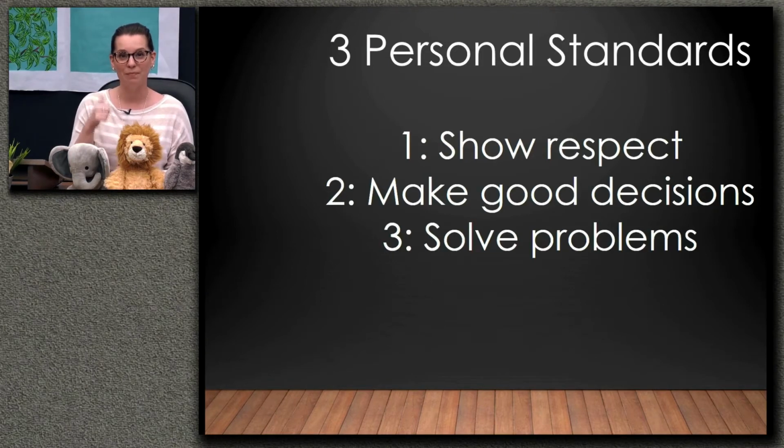Say these out loud with me. Show respect. Make good decisions. Solve problems.